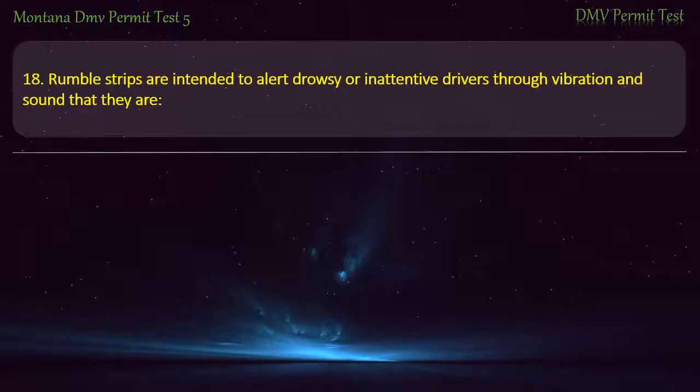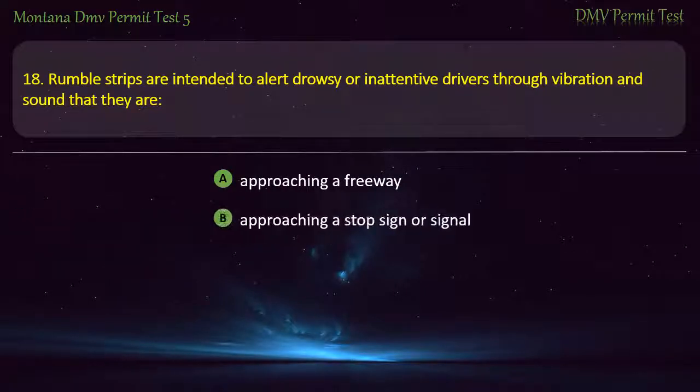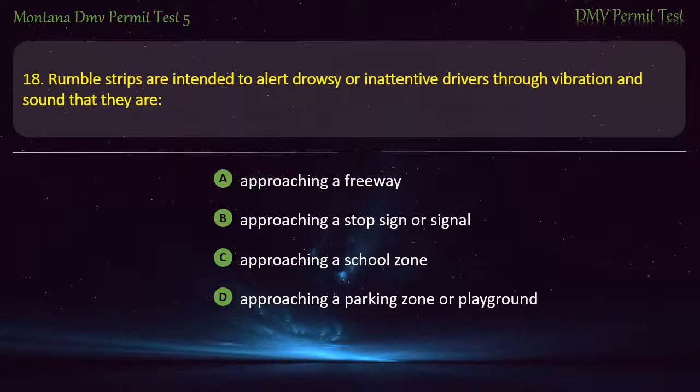Question 18. Rumble strips are intended to alert drowsy or inattentive drivers through vibration and sound that they are approaching a freeway, approaching a stop sign or signal, approaching a school zone, approaching a parking zone or playground. Answer: approaching a stop sign or signal.